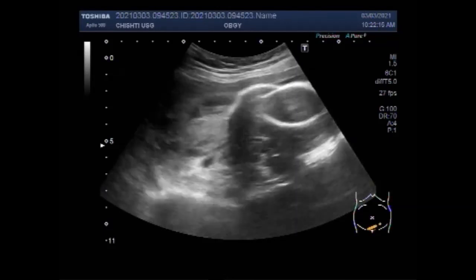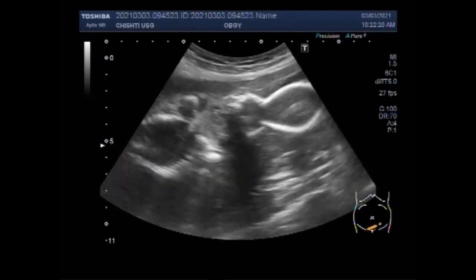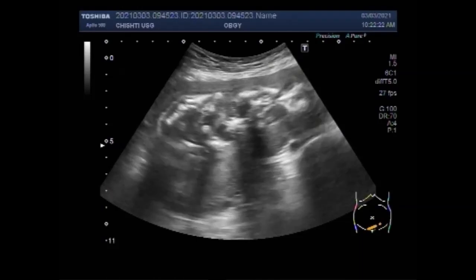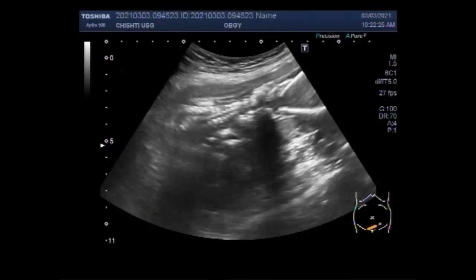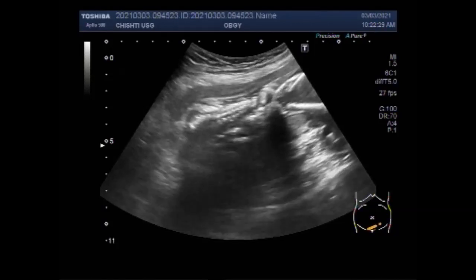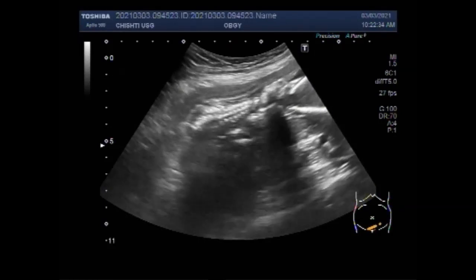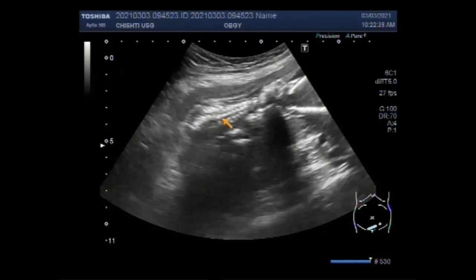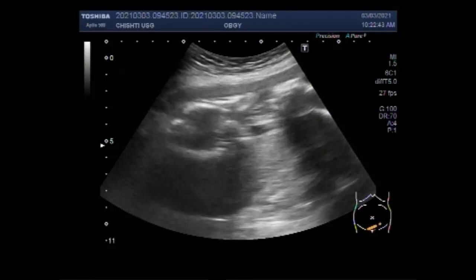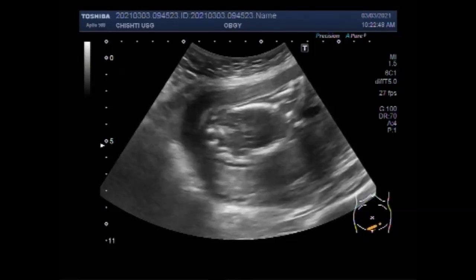You can see the placenta posteriorly attached, and the lie is transverse with the head of the fetus lying on the right hand side of the mother at the time of examination. You can see there are no fetal movements, no fetal cardiac activity, no blood flow is seen inside the fetus, confirming the fetal demise.